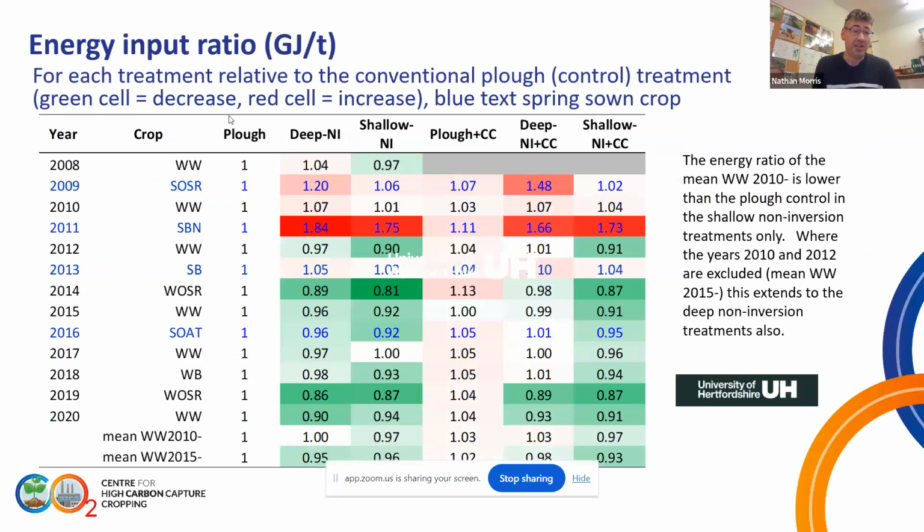So here we've got the ratio. Again, we've used plough as our control without the cover crop, so that ratio is 1. So it gives us a performance measure. Anything above 1 essentially requires more energy to get a tonne of output. Anything below 1 is actually a more efficient way of getting that output than a plough-based system.